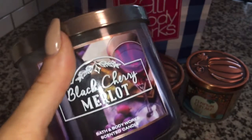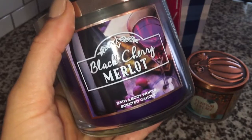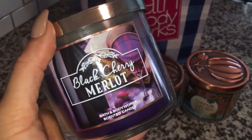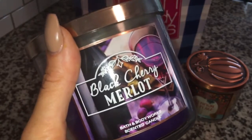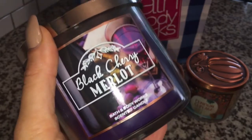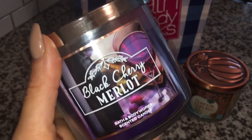And I was like, you know what? I think I'm gonna just grab the black cherry because I sniff it every time I'm in here, so I must like it if I keep gravitating towards it. It's just so out of my wheelhouse. So I bought it, and I ended up burning it that night, and I fell in love.